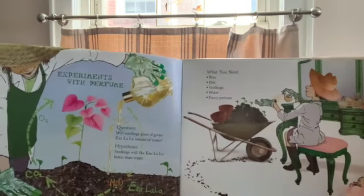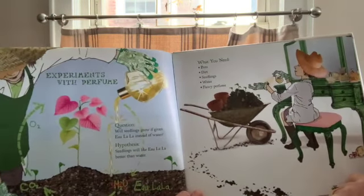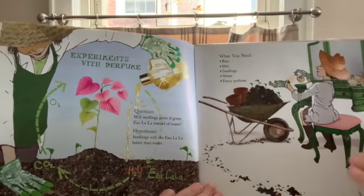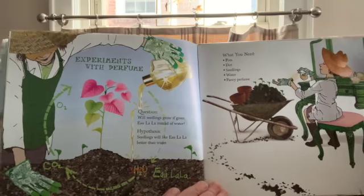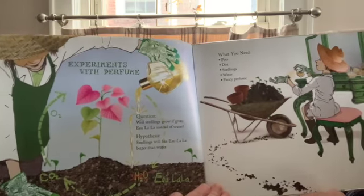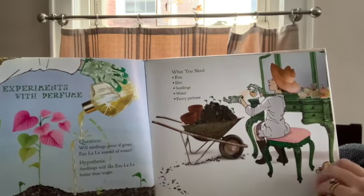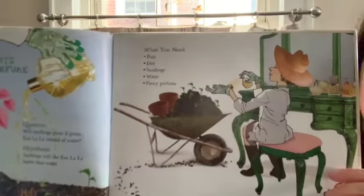How about experiments with perfume? Question: will seedlings grow even if oh la la is used instead of water? Hypothesis: seedlings will like oh la la better than water. What do you need? Pots, dirt, seedlings, water, and fancy perfume. Again, don't try this at home.